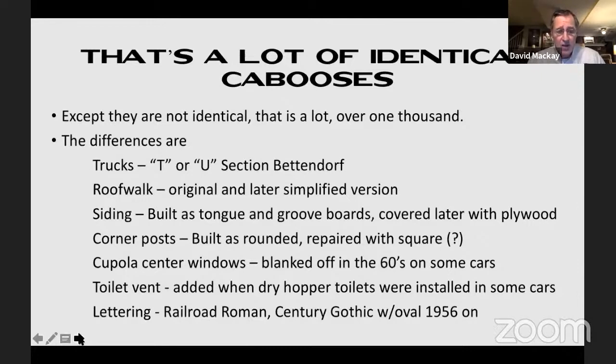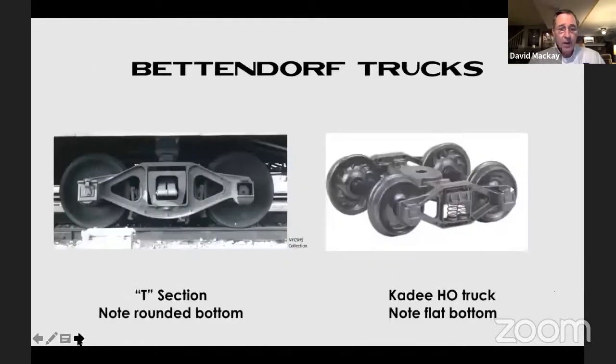And of course, we have the change in lettering from when they were built with Railroad Roman and then changed into Century Gothic with the football in 1955-56. So, trucks. This is a modeling presentation. So how do we do some of this stuff?